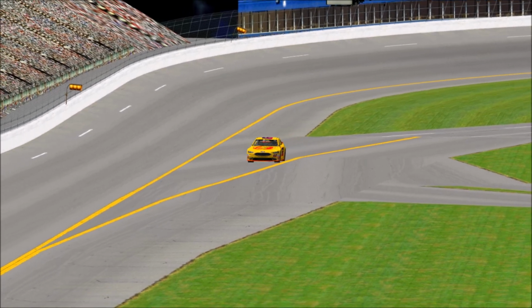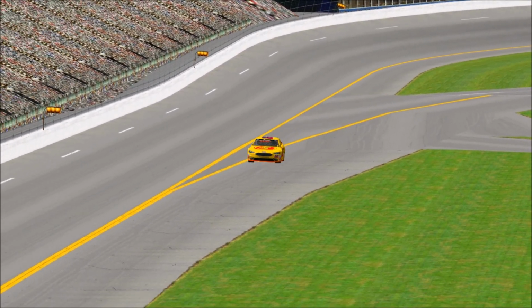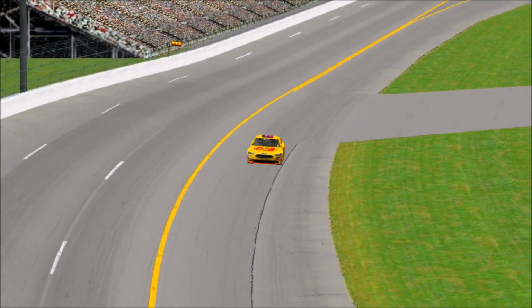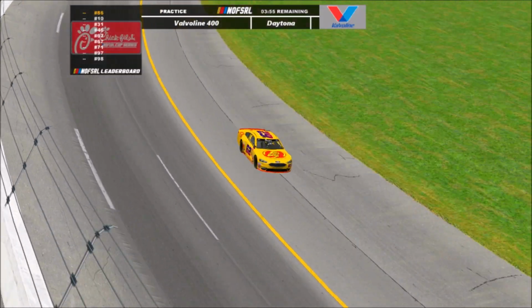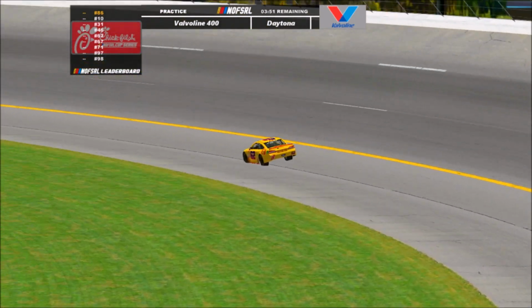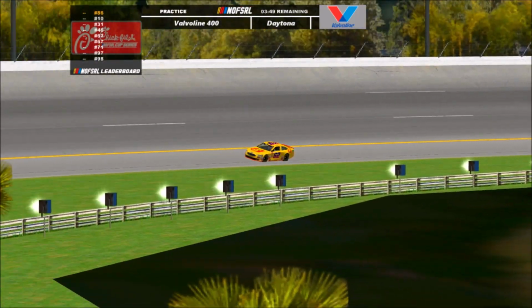What is the strategy for these guys tomorrow night to get the race victory? It's going to be an interesting one because these guys are going to be bunched up. They're going to be really close to each other, and they're going to be passing pretty frequently on the racetrack. So what's the strategy to get the race victory tomorrow in the Valvoline 400?